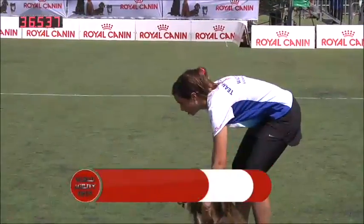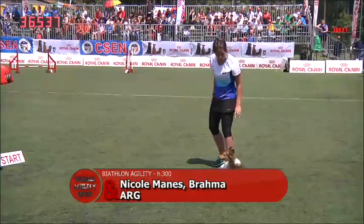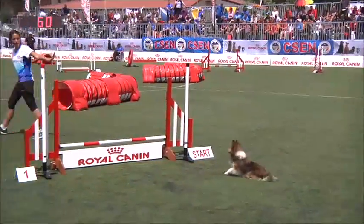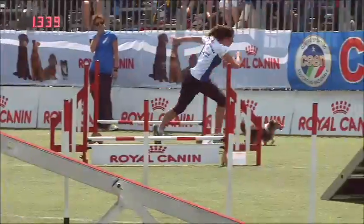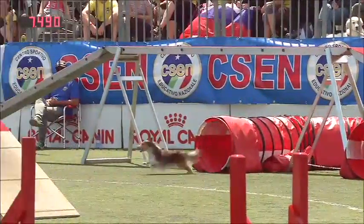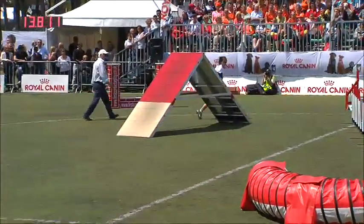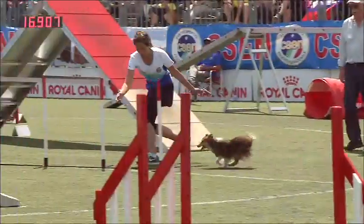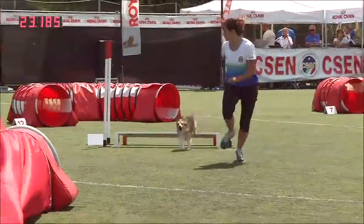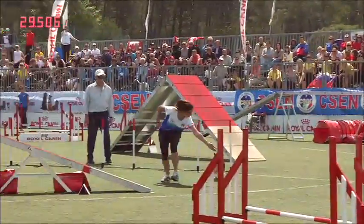And last but not least, having the best time here in our jumpers, moving on now to the agility, we'll see who will be the best dog and handler in this biathlon. Will it be Nicole Mans from Argentina with Brahma? The fastest time so far, 36.55, unofficially, of course.